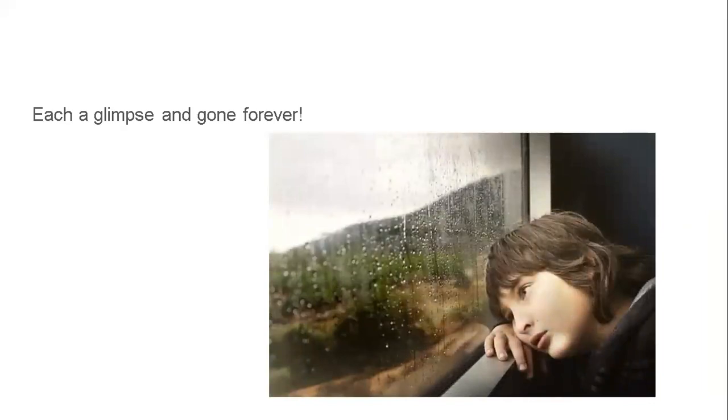Each a glimpse and gone forever. So what happens when you glimpse, meaning, a very short time you get to look at it, a quick, unclear look. You can't even see it so clearly. So what happens when you're sitting in a train like this by the window and looking outside? Everything just flies past you in a glimpse. You don't get to look at it for a long time. You just get a glimpse of it and it's gone forever. You will never see it again.